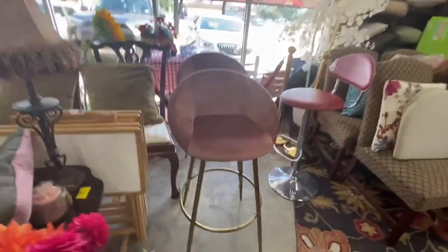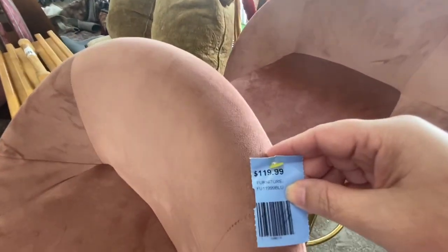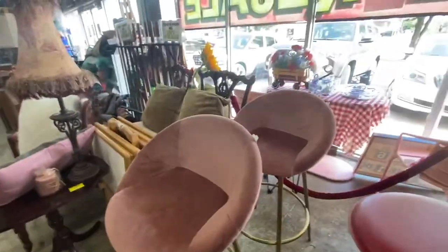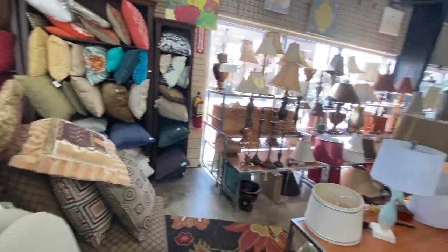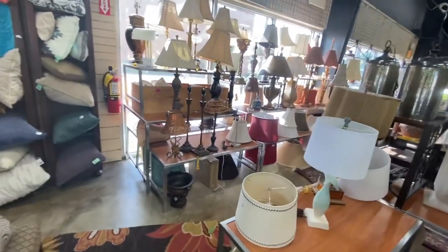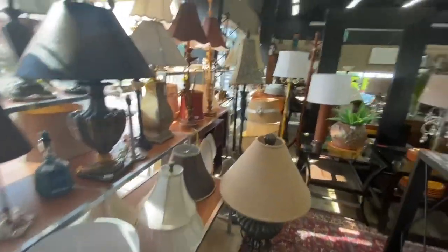Oh my, look at these pink chairs. Esther, you need these for your house, but $119.99 a piece. So maybe that's real gold on the bottom. I don't know. Just kidding. Okay, pillows. Lots of lamps. Lots and lots of lamps. Fancy, fancy lamps.